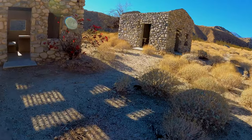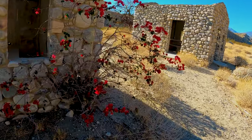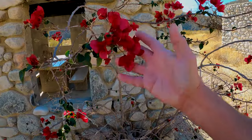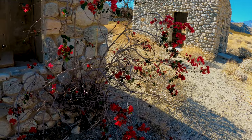Look at these. Some more of the same flowers on that same kind of bush. It's really pretty. This is all in the desert, guys. Come on. Where do you see this? Only in the desert.